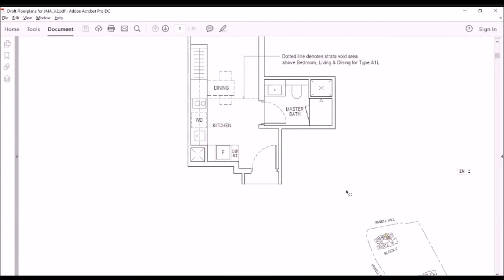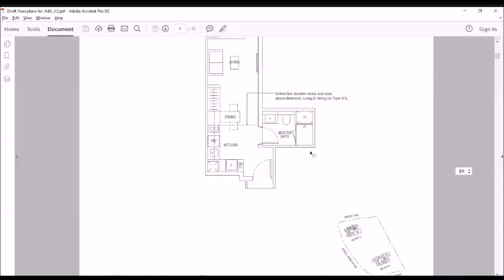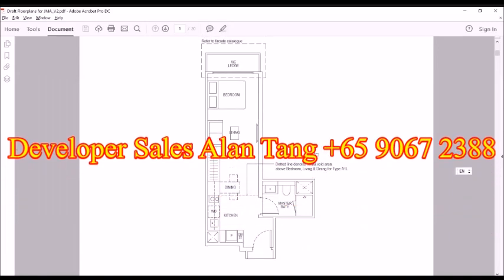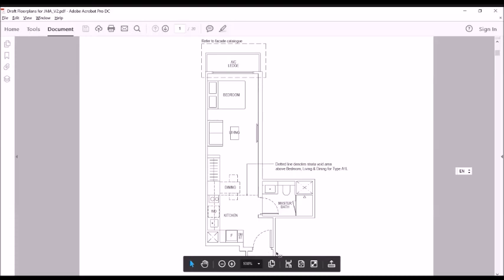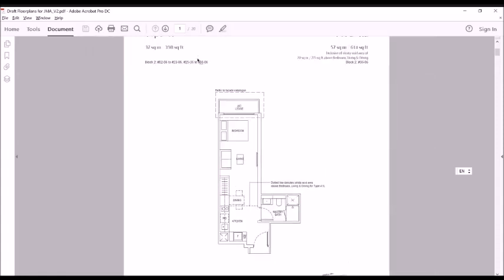So the stack number 6 is actually just facing the orchard side, while the other side is facing the north. So the layout of this studio is quite straightforward and easy to present. This one doesn't have any balcony. When we come in from the entrance, you straight away have the kitchen, then the dining, and the bathroom is right in front, and the living hall and the bedroom. That's it, very simple.